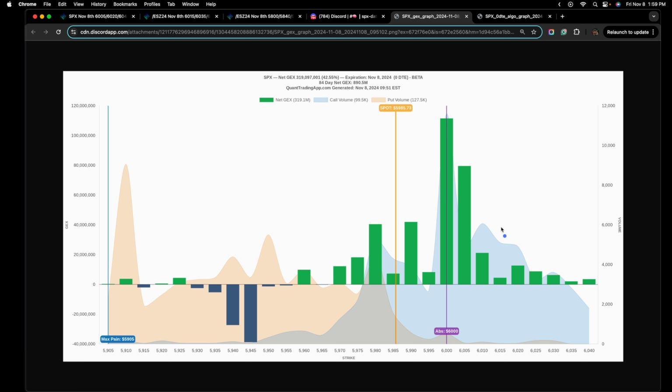Because that's not what the data is showing us in this particular case, you want to be a little bit more conservative regarding your target. So if the SPX is at 5,985, then conservatively a decent target is 6,000 to 6,005 based on what this gamma exposure profile is showing us. In my experience, you don't want to target much higher than that.